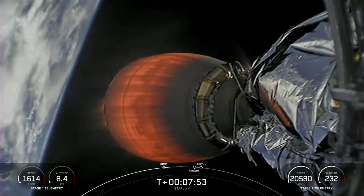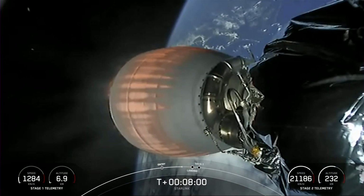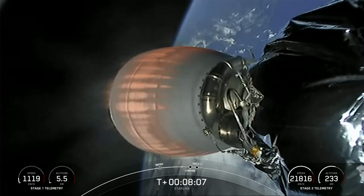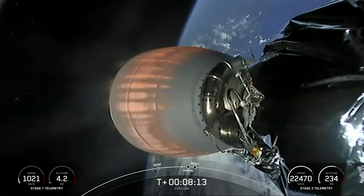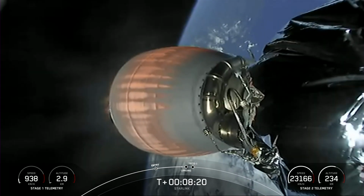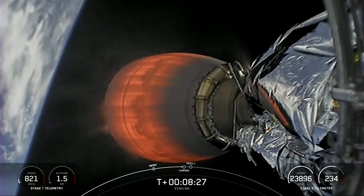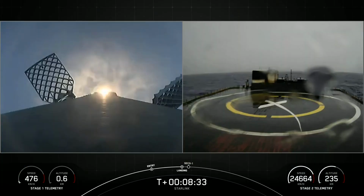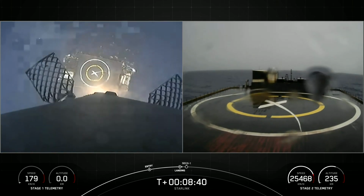Second stage burn continuing to look nominal. Stage 1 is transonic. You can see the speed rapidly decreasing on our first stage on the left-hand side of your screen in the telemetry. Next major event for the first stage will be the landing burn, around 15 seconds from now. Stage 1 landing burn startup. Stage 2 FTS has saved. Call out from the teams of successful landing burn startup. Lighting just one Merlin engine in preparation for landing on our drone ship.